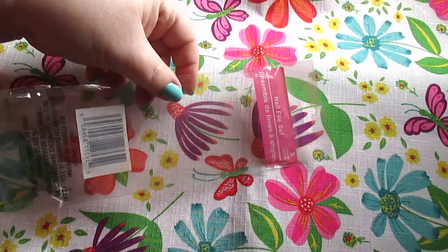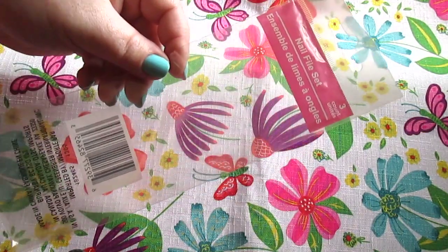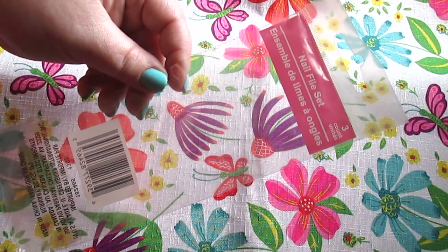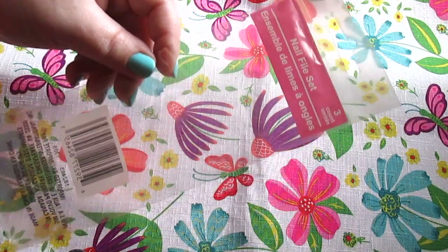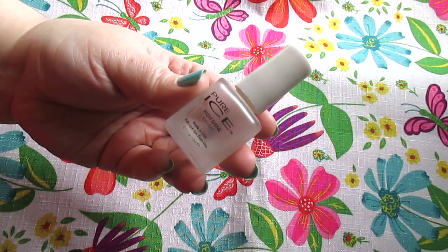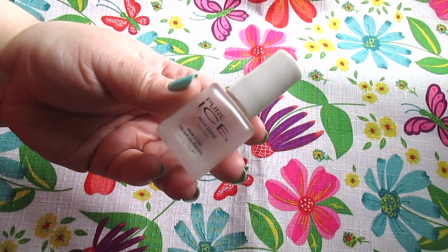I have a drawer full of nail files that I picked up from them, and I personally think they're great. Now, I've used some nail files from there in the past that are not great, but these were really good. The ones that have the glittery backing on them are always pretty good in my personal experience.